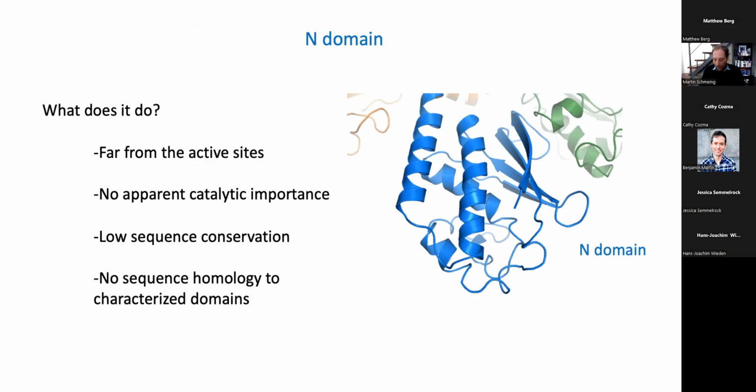So then what we wanted to do is look at the N domain and look at what the N domain did itself. And there we would be in for a lot more surprises because the N domain, as I said, is something that didn't have homology to other proteins. It had low sequence conservation, and it had no apparent catalytic importance in any of the reactions that anybody had done or the ones that we had done previously. And the structures also say that it's very far from the active site. So the active sites are up here and up here. What's the deal with this N domain that's always there in cyanophycin synthetase?